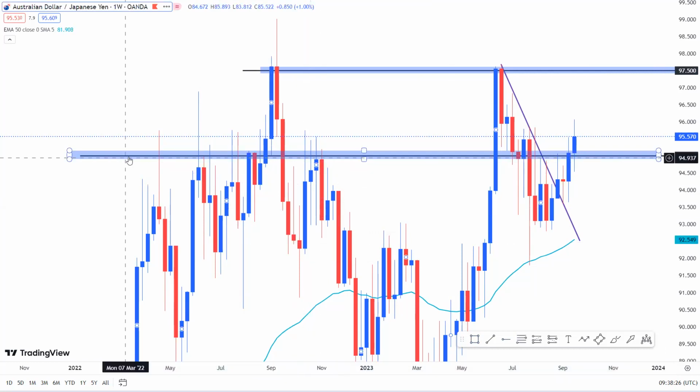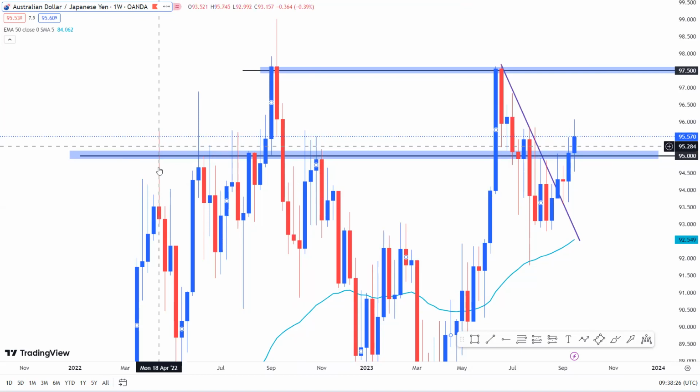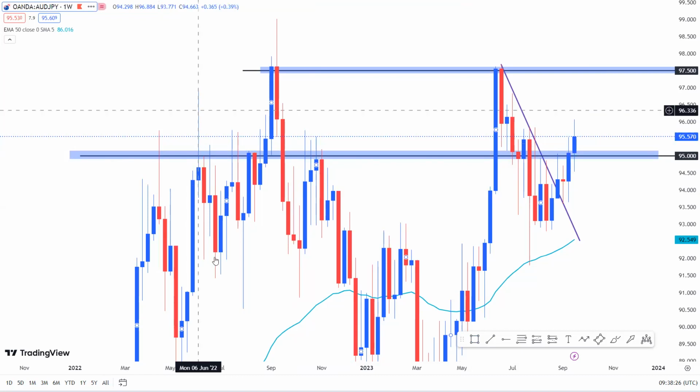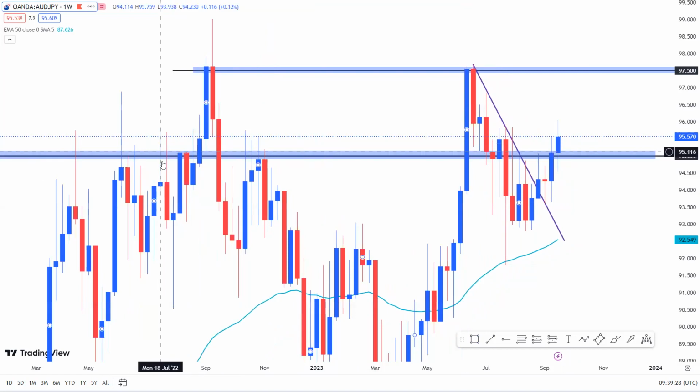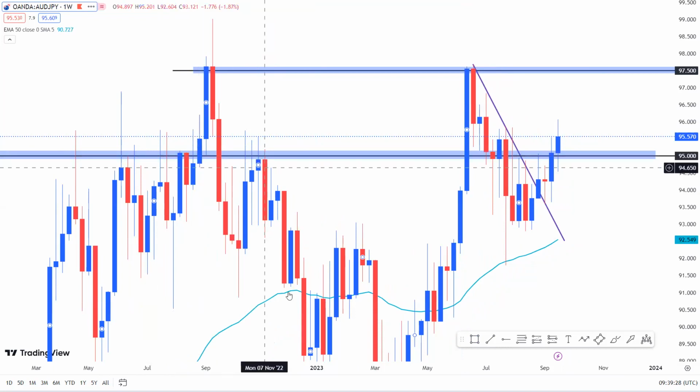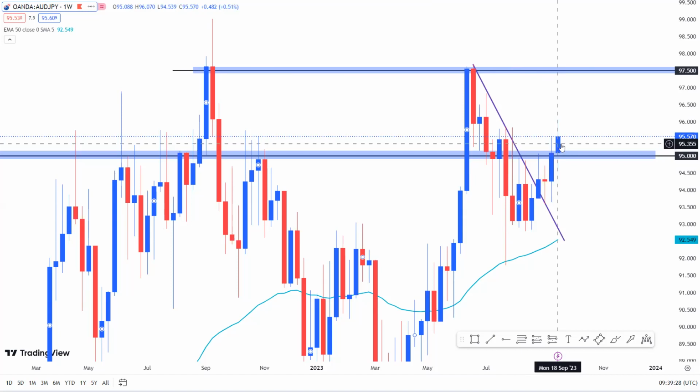Now again, you can see, looking to the left, for every one of the times we tested this level, we've had huge movements in the opposite direction. As you can see, we tapped into the level from the downside, and then we had a huge sell-off from the level. Right about here, a huge sell-off from the level. Right about here, we had a nice buying pressure when we're above the level, and then we eventually broke below the level. You sell from the level, and now we are back up above the level, guys.